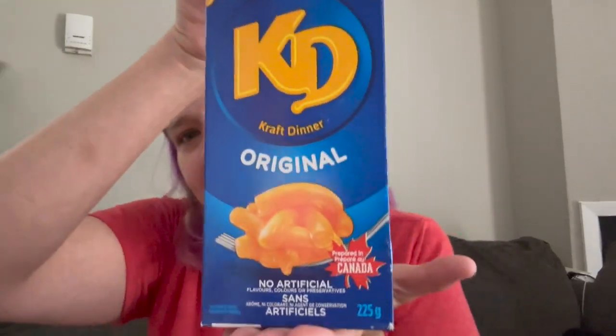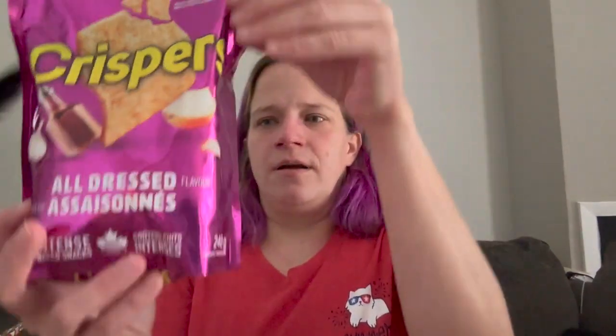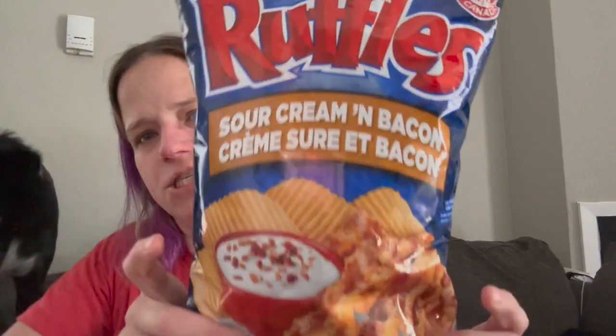This is the thing that I want to do for dinner: mac and cheese, but it's called Kraft Dinner in Canada. I'm going to try that tonight and see how it goes. I've got milk in the refrigerator to make that. We got some all dressed Crispers, an intense baked snack. I'm curious to try these. I have had the all dressed chips, which I don't think I cared for. We got some sour cream and bacon chips, which I think I tried when I went to Canada last year. But we'll try them again.